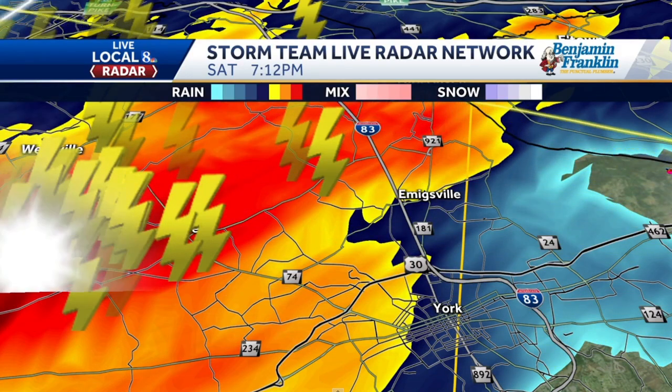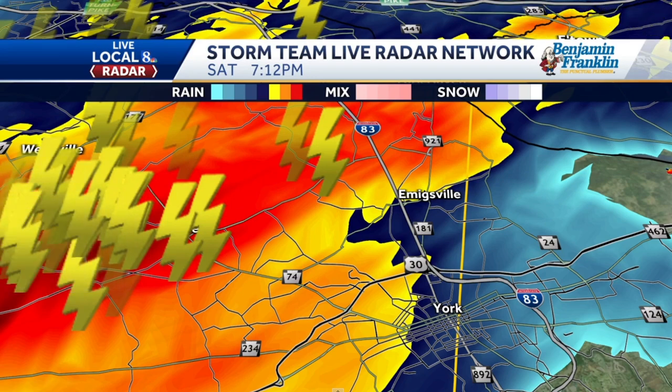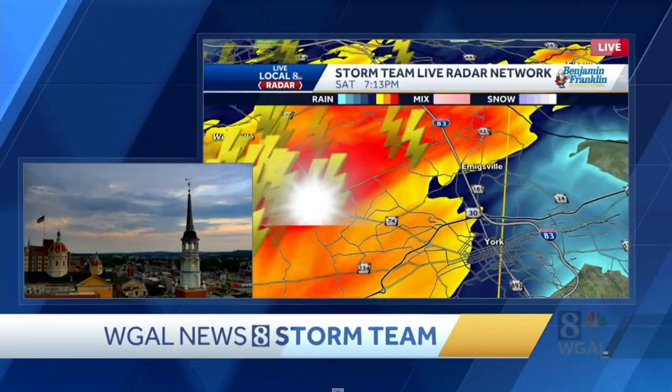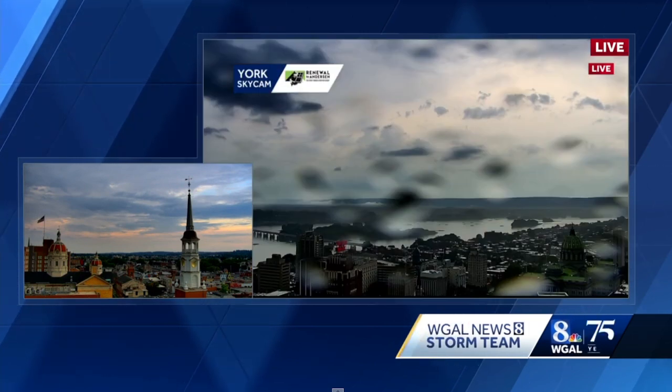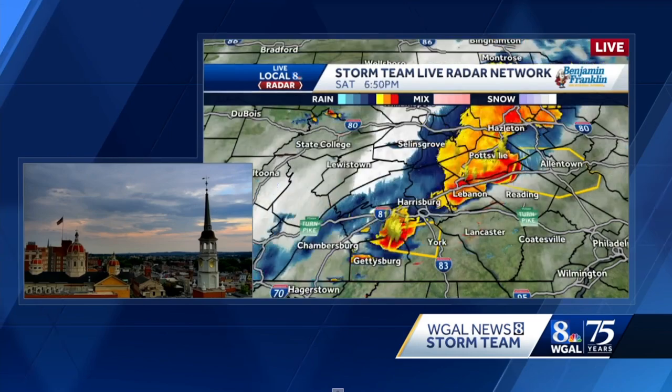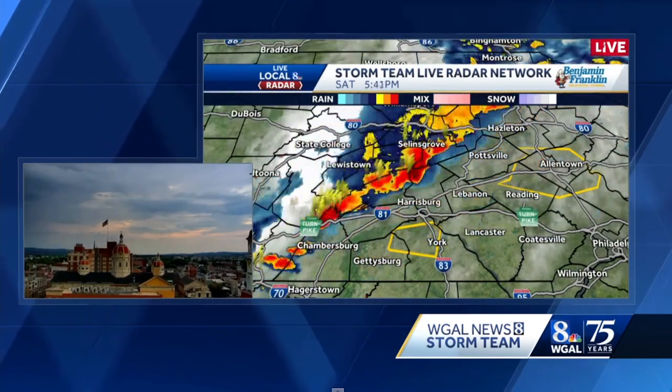So do we have our York Skycam? I believe it points east. I'm going to try to swing that around to the west right now, TJ, so I'll take a look at that, and we can probably see the storm coming in. I'm going to pull it up right now. I know we can eventually bring it up into a 2-box, but okay, now we have it up. Great. And I will go back to our Storm Team Live Radar Network. So Christine's going to try to swing this around and get it looking west.